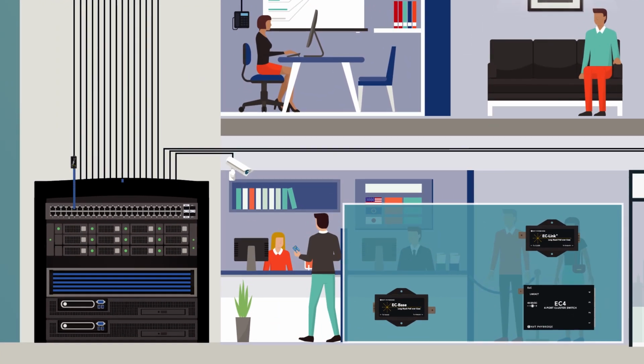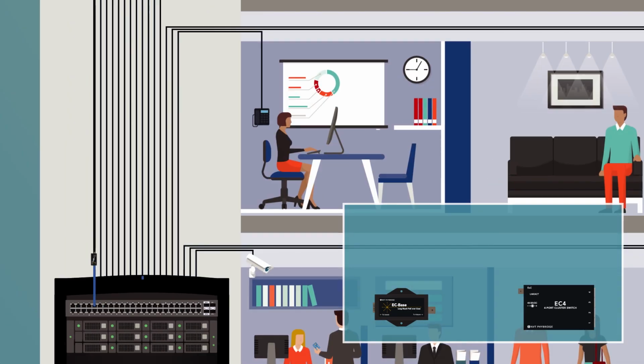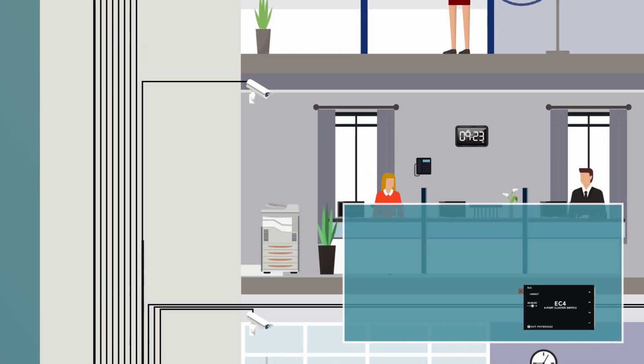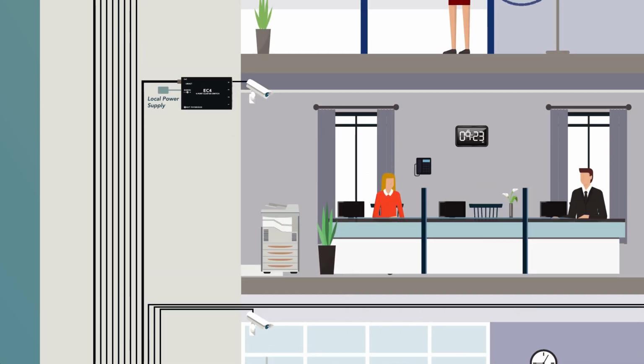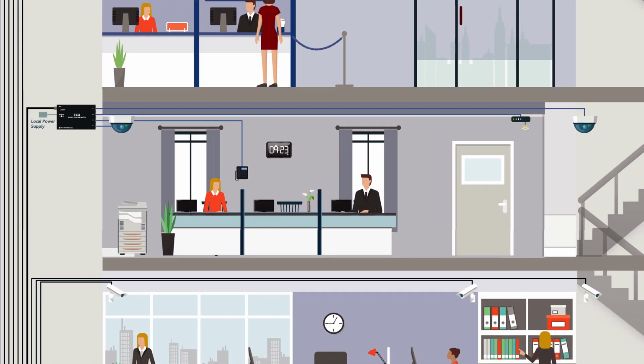The one-port extender kit includes one EC base, one EC Link Plus adapter, and a 60-watt power supply. The 4-port extender kit includes the one EC base, one EC4 adapter, and a 110-watt power supply to locally power the EC4 adapter if additional power is required for all 4 endpoints.